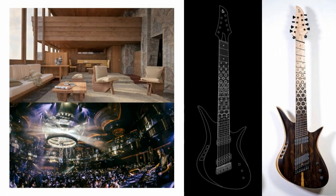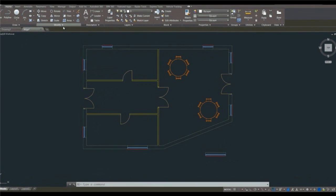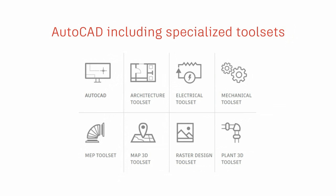Our customers feel the same time crunch. They spend hours and hours drawing and designing amazing things in AutoCAD under hard deadlines. And even though they're highly skilled, their tasks can be repetitive, doing the same actions over and over again. That's where the specialized toolsets come in, because they are custom built for specific industries. Each toolset automates tasks that used to take hours.